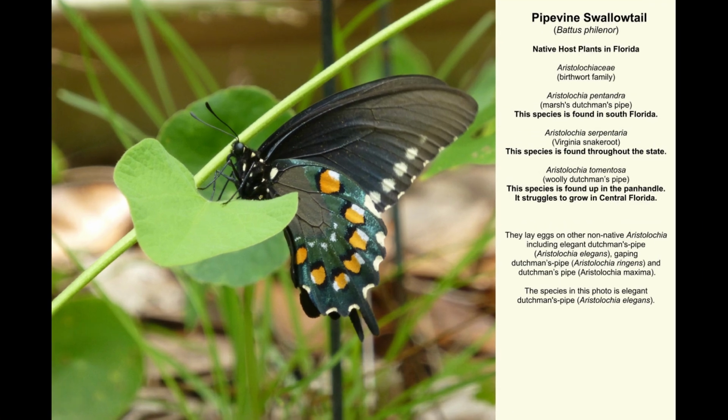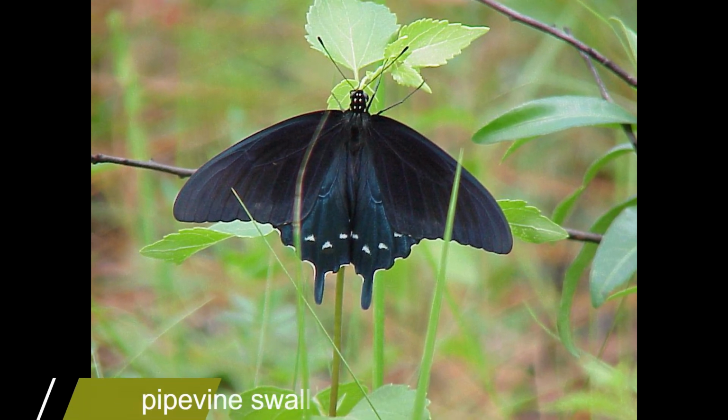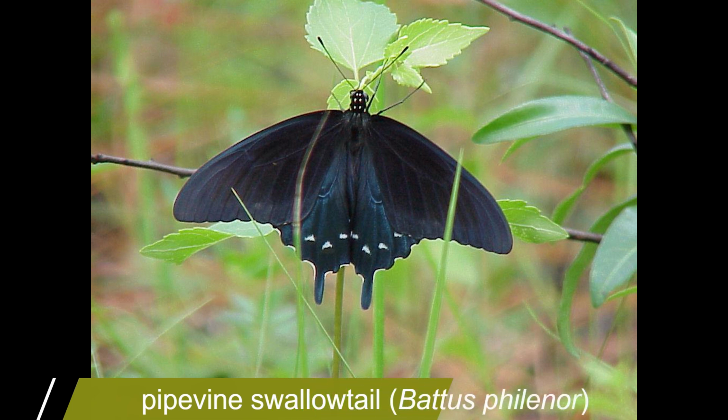Pipevines, as their name implies, use pipevines as their host plant. We only have a few native species, but there are usually non-native ones available at nurseries. Pipevines fly rapidly and can be found nectaring on flowers, such as blackberries, thistle, and wild plums.